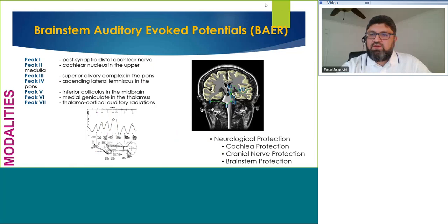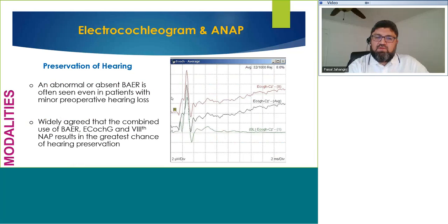They are also known as BAER or ABR. There are five different peaks. We put the insert in the ear and stimulate with a click sound, and we can record from the distal nerve, proximal nerve, from the brainstem, superior olivary complex, inferior colliculus. So all the five, six waves we can record, and if there's a change, if there's even a slight pressure on the nerve, it will cause a delay in that signal, and we can inform the surgeon to remove it.